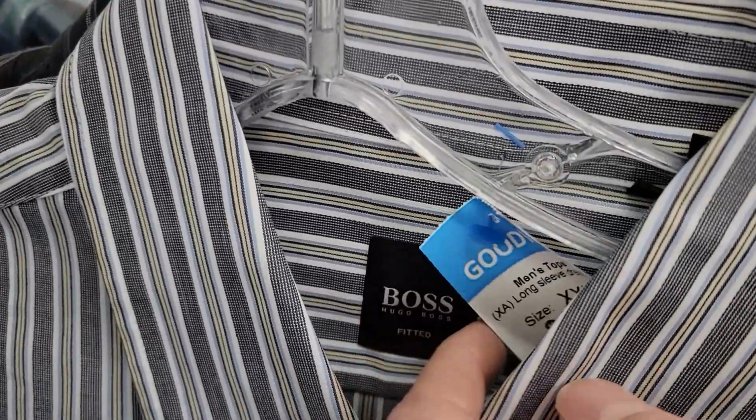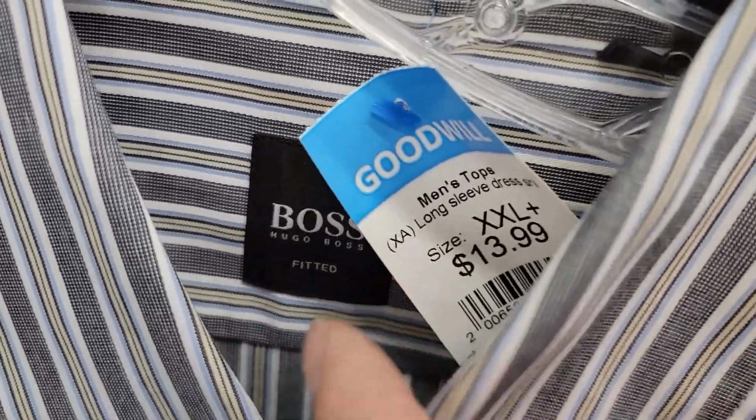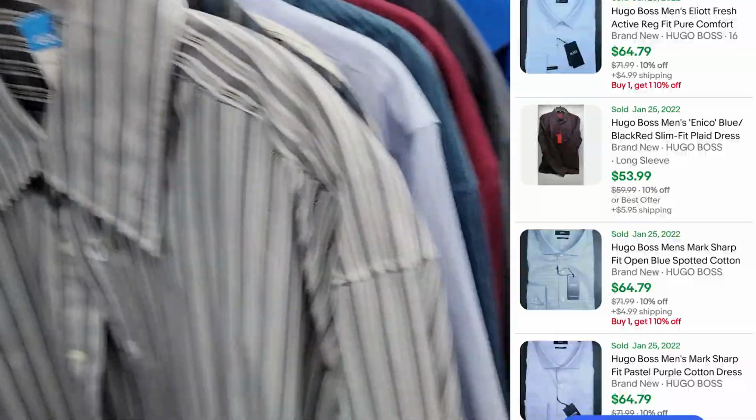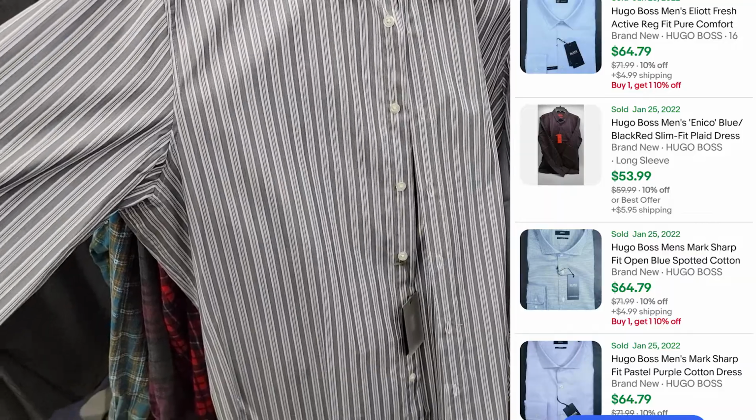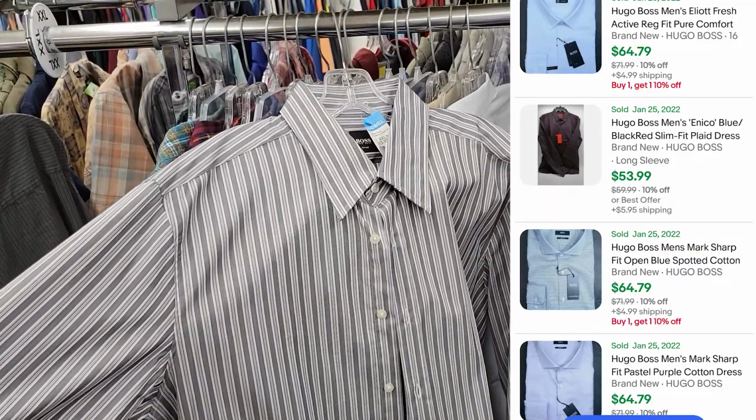Here we have another Hugo Boss shirt, and it is a little cheaper priced at $13.99, but the kicker here is it was new with tags, and all of the new with tags shirts seem to be going for $50 to $60, so at $13.99 I will definitely pick that up.